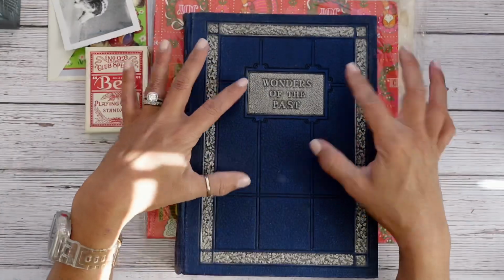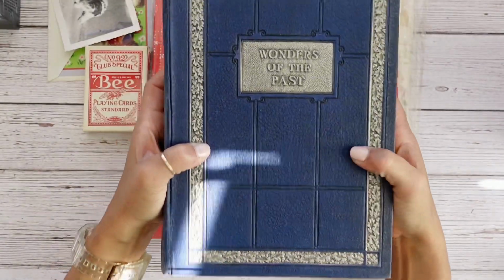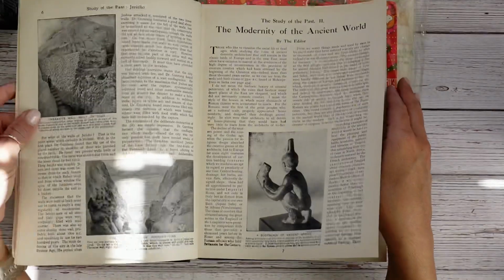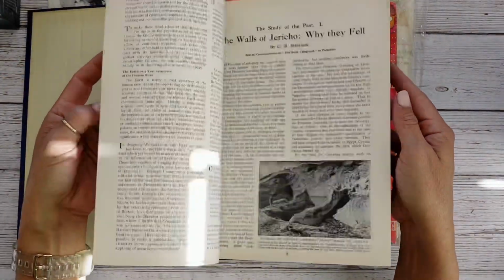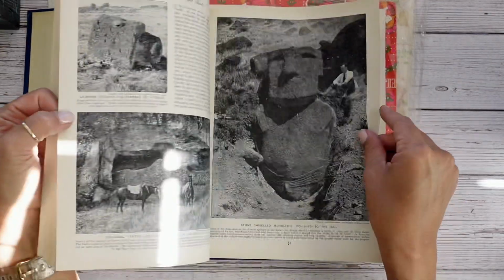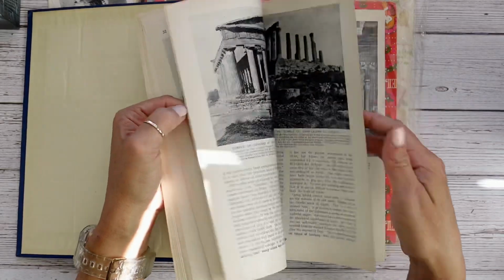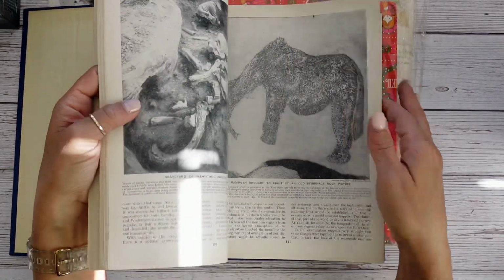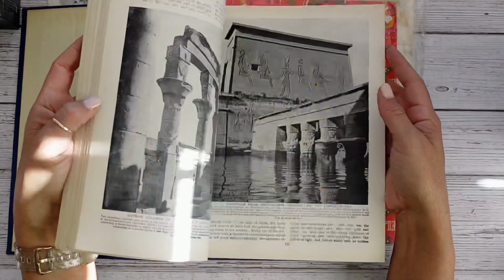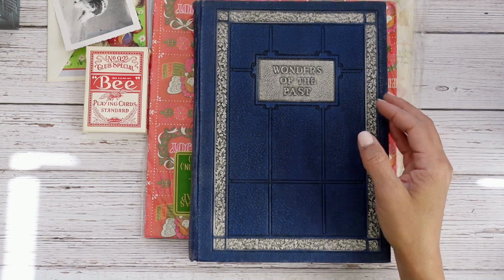Wonders of the Past. I thought this would make the most incredible large junk journal. I don't know what size of paper would be necessary. I may even need to use the pages. They're nice and thick, so it's very possible to use the pages of this book to create the junk journal out of. I would have to remove quite a few pages, but we'll see. Anything is possible. We'll see what happens with that.